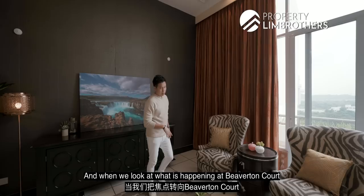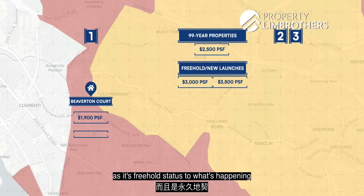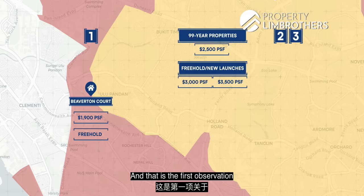And when we look at what is happening at Beaverton Court, in particular this mega penthouse at 1009, all the way as its freehold status to what is happening in the CCR zoning for new launches going at 3,000 to 3,005, that is the first observation in terms of its future potential as well as the disparity gap in terms of per square foot for freehold properties.